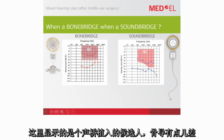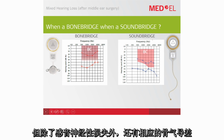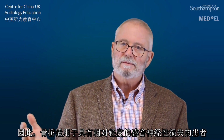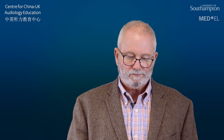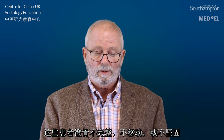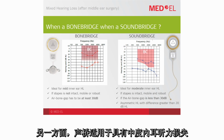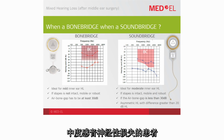Here you can see a sound bridge candidate where their bone conduction is a little bit worse. That is, they have a more severe sensorineural component. But in addition to that sensorineural component, they have an associated air bone gap. So bone bridge is good for individuals who have relatively mild sensory neural components, for individuals where the stapes is not intact, nor mobile, nor robust, and who have an air-bone gap of at least 30 decibels. Sound bridge, on the other hand, is ideal for individuals who have moderate inner ear hearing loss, a moderate sensory neural component.